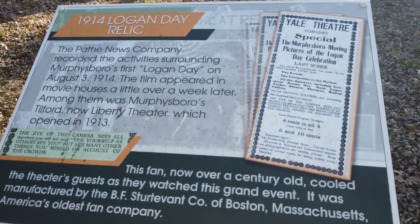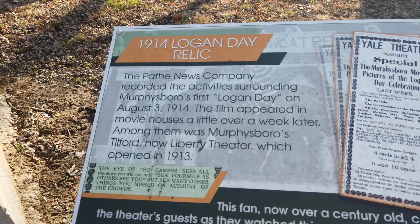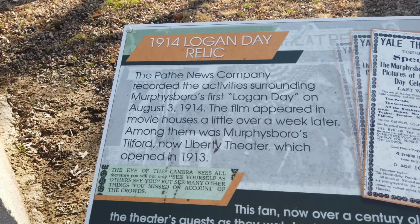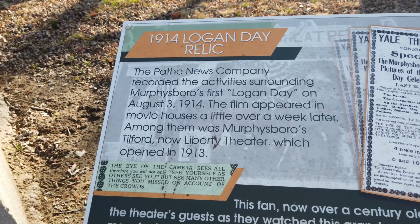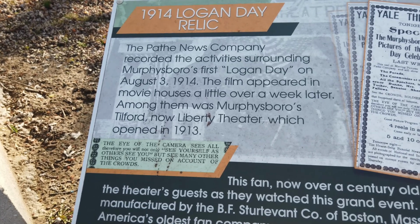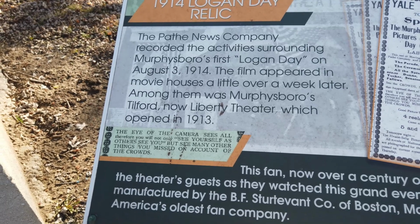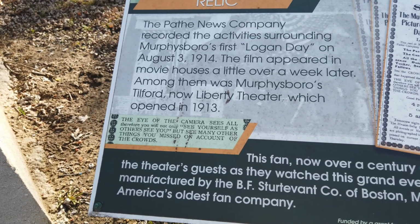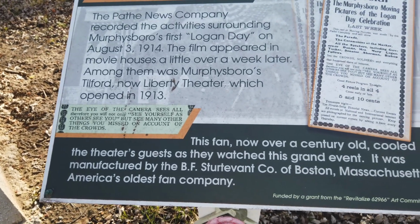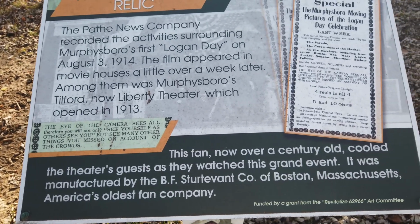All right, we are in Murfreesboro, Illinois, in the Logan Historic District, and this is a 1914 Logan Day relic. The Pathé News Company recorded the activities surrounding Murfreesboro's first Logan Day on August 3rd, 1914. The film appeared in movie houses a little over a week later. Among them was Murfreesboro's Tilford, now Liberty Theater, which opened in 1913. This fan, now over a century old, cooled the theater's guests as they watched this grand event.